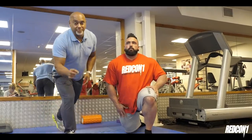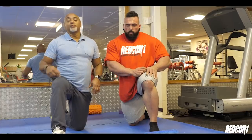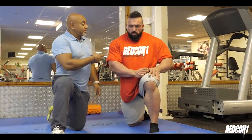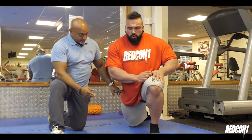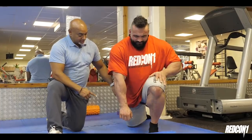Key thing to point out is the breathing. Any mobility stretching work, don't hold your breath. You've got to breathe through the movement, which will help you relax the muscle. If you hold your breath, you're creating tension. So inhale, exhale. Inhale and exhale. Breathing, number one thing.